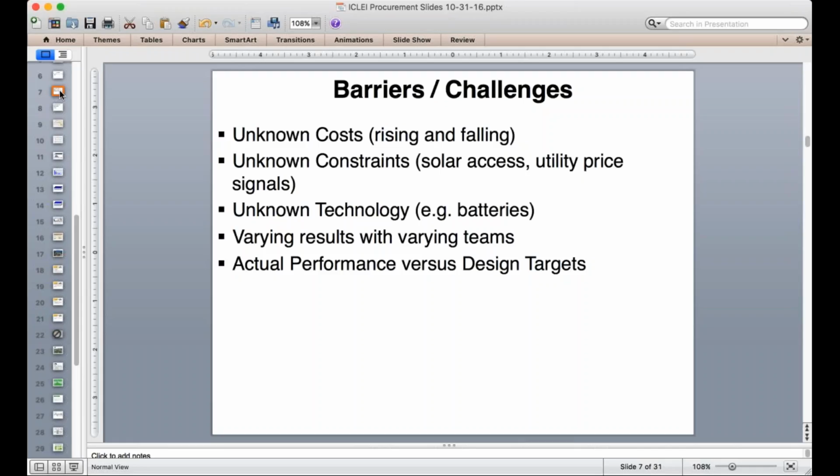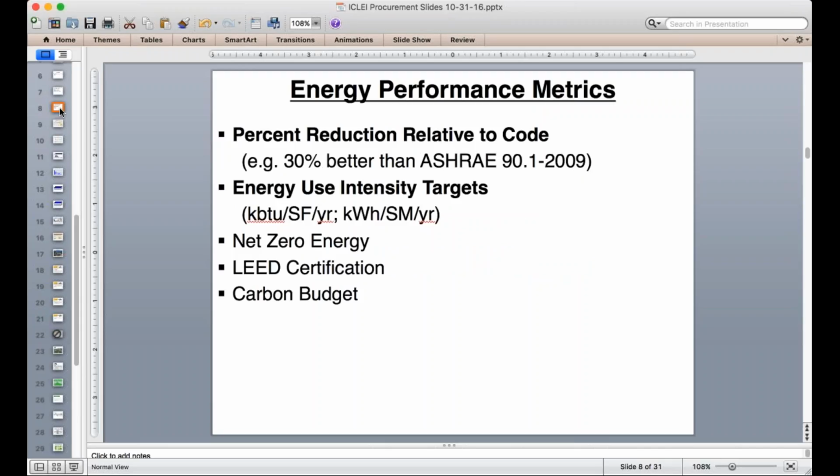And then lastly, there's this push and pull between whether you're setting actual performance targets, meaning measuring how much energy the building actually uses once it's in operation, versus design targets. When we get into energy performance metrics, I should note that there are a few ways that people deal with it. One is a reduction relative to code. Another is using energy use intensity targets.